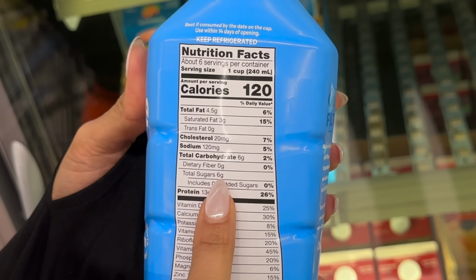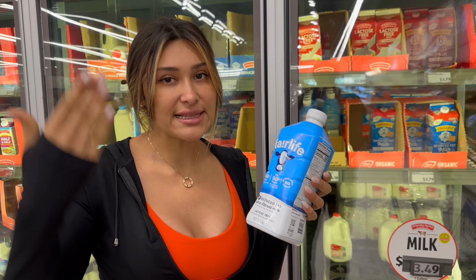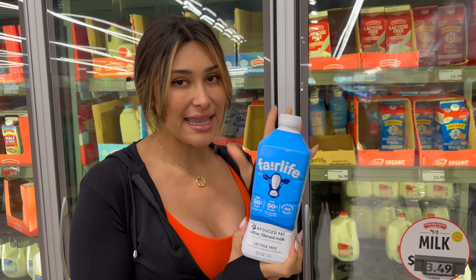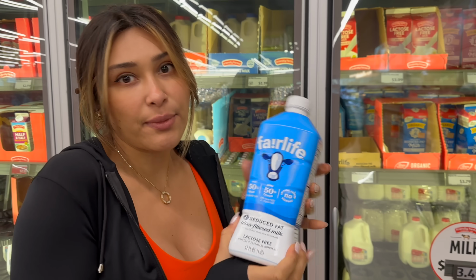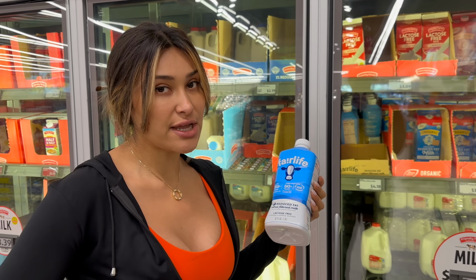6 grams of sugar. I don't know if you guys know this, but milk usually has over 13 grams of sugar, which is why it's not low carb. But this one here is a low carb milk, and it's creamy and it's real milk. It just doesn't have the lactose, which a lot of people, lactose hurts your tummy, and that's what gets you bloated.